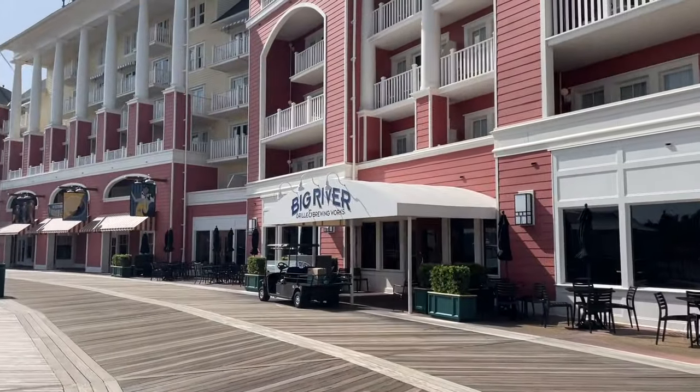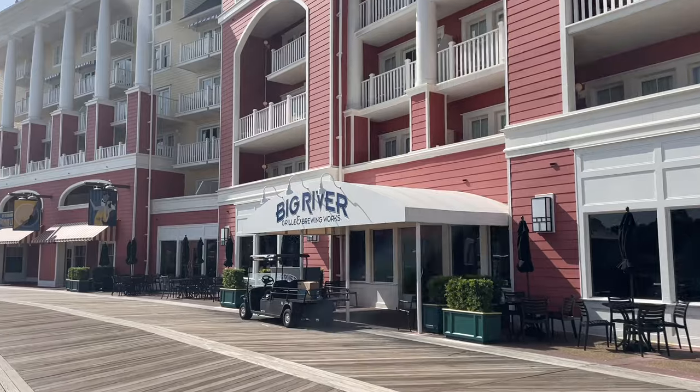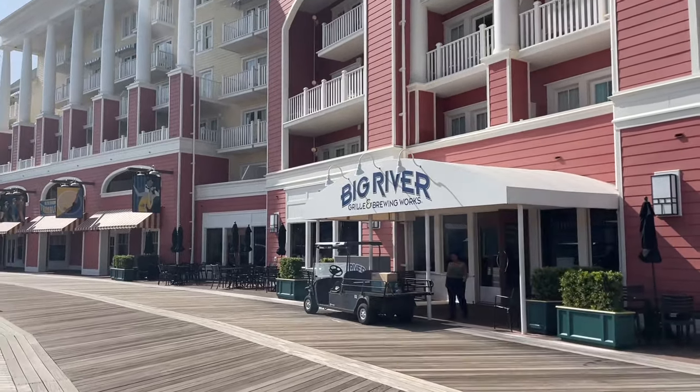Good morning, everybody, and welcome to Rush Hour on the Boardwalk. It is breakfast time, and I thought I would just share with you the dining options available to you on the Boardwalk. You are spoilt for choice here. This is probably one of the reasons why it's a deluxe resort. You've got the Big River Grill and Brewing Works.